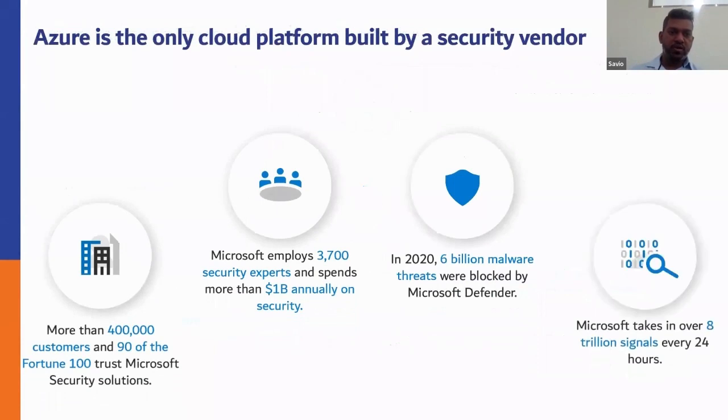Coming to Azure and how it is a cloud platform built also as a security vendor. For building new feature sets for various security services in Azure, Microsoft has an engineer base of almost 3,700 plus security field experts, and has also made huge investments of almost $1 billion spent annually on security, increasing and enhancing the security ecosystem.